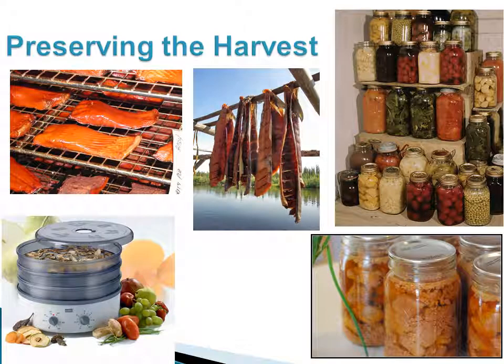Preserving the harvest. Did you grow up eating food that your family had preserved? Did you eat smoked meat or fish? Did you dry your own fruit? Our mothers, grandmothers, and elders did this as a matter of course. We could learn much from them, and it's much tastier.